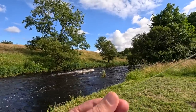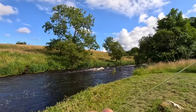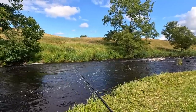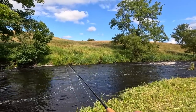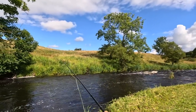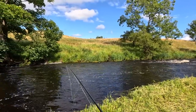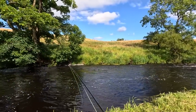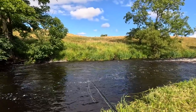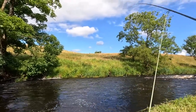Just going to come down here a wee bit so I can fish this wee run just in front of me. Just to see if there's anything there. Might be quite shallow there. Well, I'll try further over. Yeah, I thought that was a wee touch there.